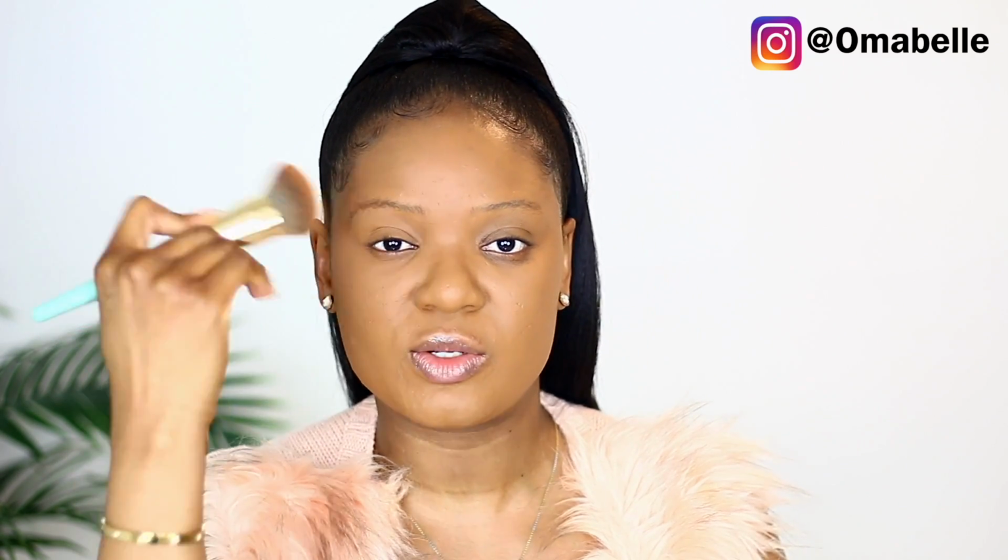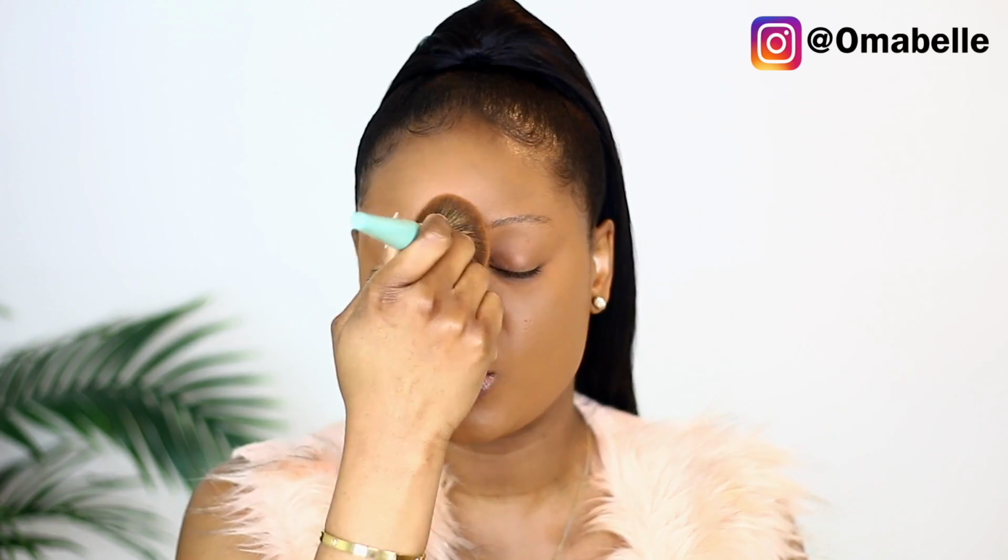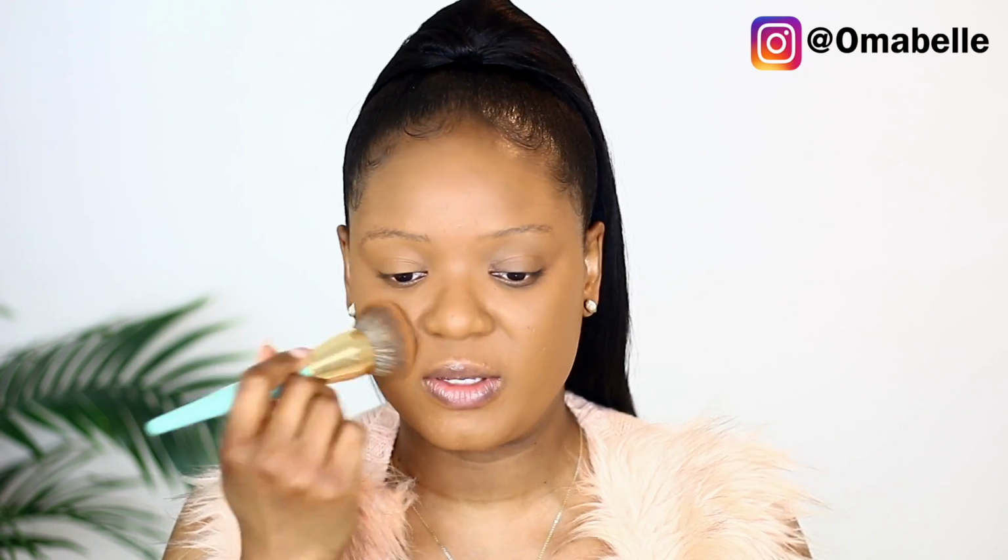If you have problem skin, you guys, I really advise that when you're blending out your foundation, you stipple instead of buff, because when you buff, you're kind of moving the product off your problem areas. But when you stipple, as you all saw, I applied the concealer and then I'm using a stippling motion. It's helping to cover up my imperfections more, but if I buffed, it would just keep moving the product all over my face.